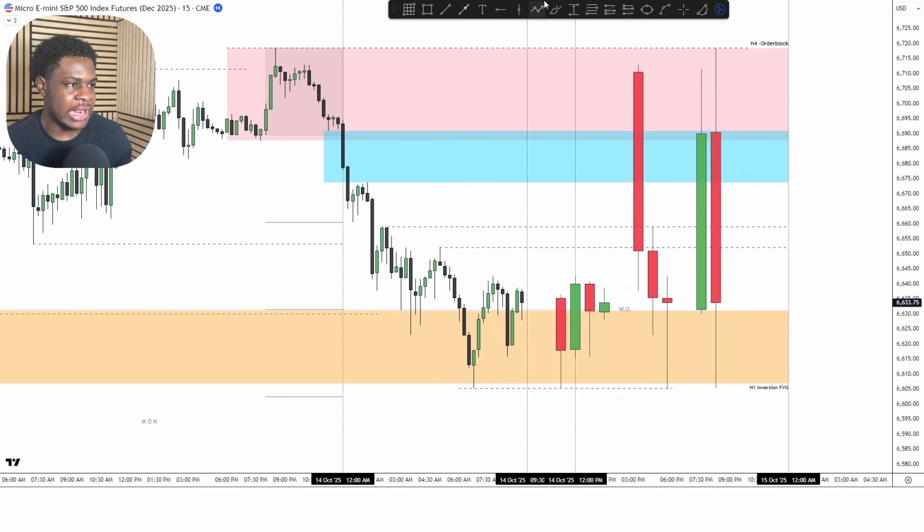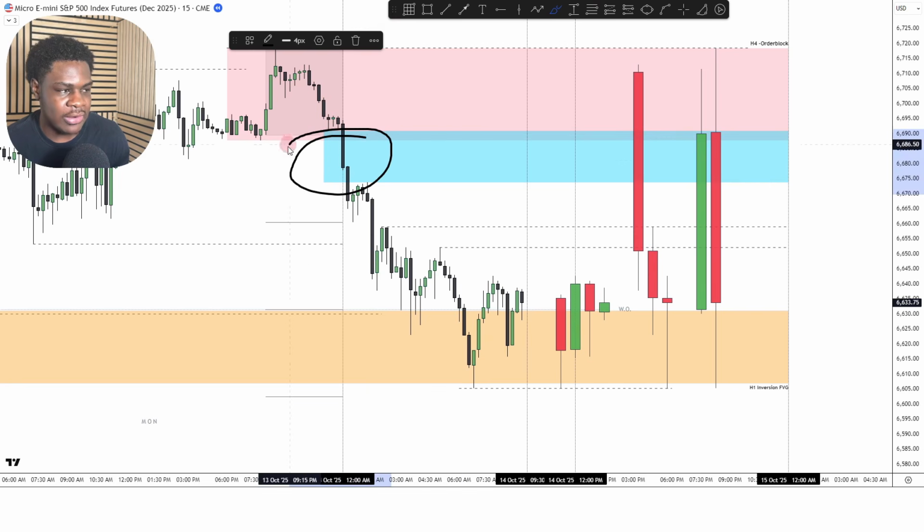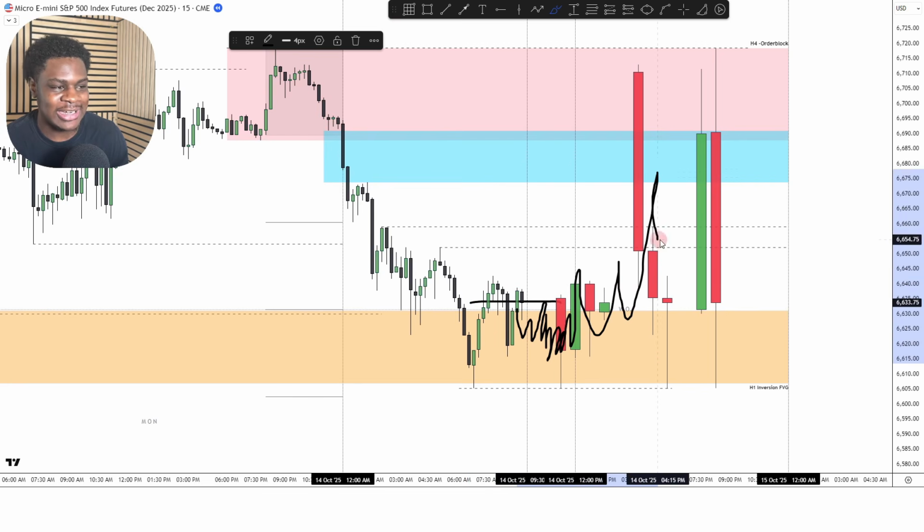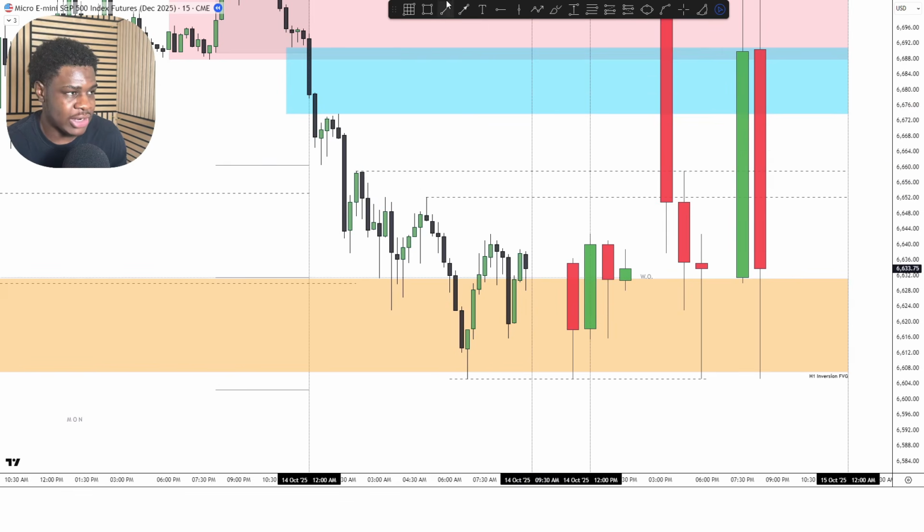The market is telling me it went lower. It's telling me it's in a support level. It's telling me there are fair value gaps and liquidity up here. I'm not looking to sell here. I'm looking for price to tell me that it wants to buy here. Confirmation would be a breakout, right? We can take note of this original high point right here.